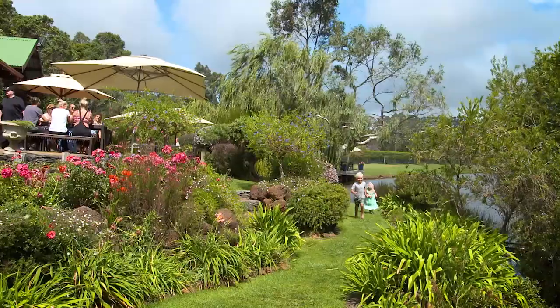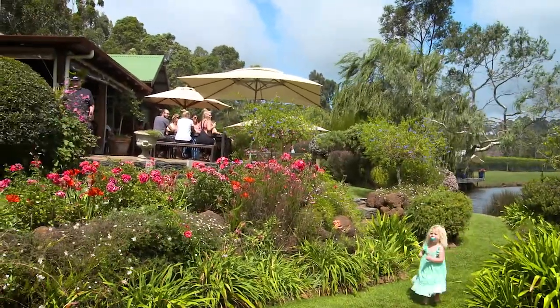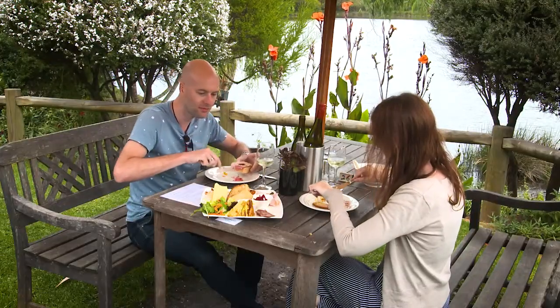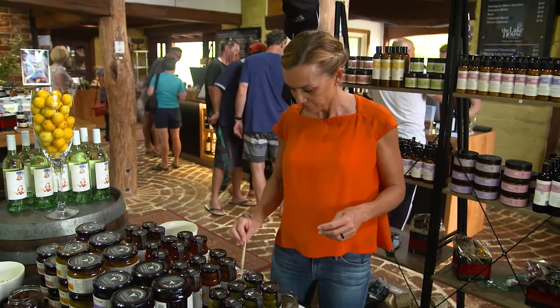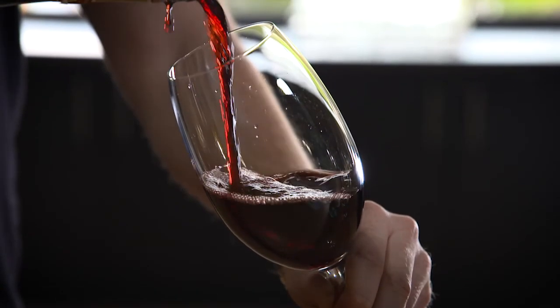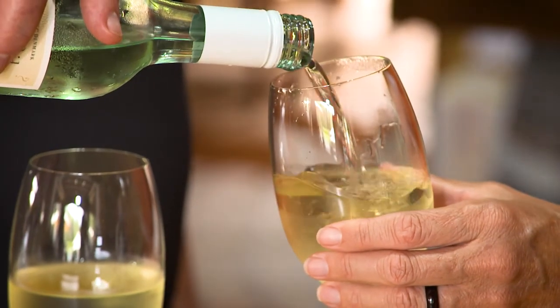There is a little bit of magic in this place. It's all about taking time out and reconnecting with what's important. Long lunches with views over the lake, gold medal winning wholesome food, homemade and handmade treats, and of course the wine. More than a dozen of them award winners. Everyone here looks happy, especially the man whose idea this was.